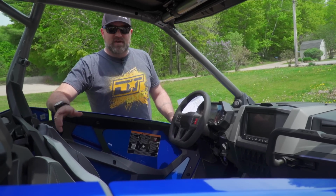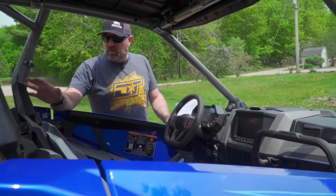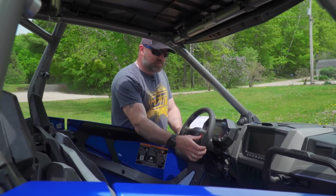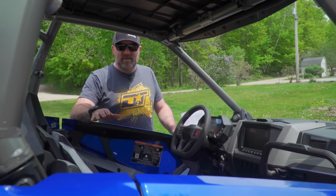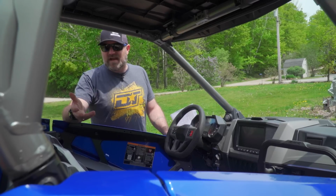So when you're ripping down a trail in soft mode, you got the family in the back, you want the most comfortable ride, but all of a sudden you see a crater. All you gotta do is push that button, and you'll get that maximum absorption, so you don't get the crazy bottoming, and then as soon as you let go, it goes back to full soft. I actually prefer to drive this way.